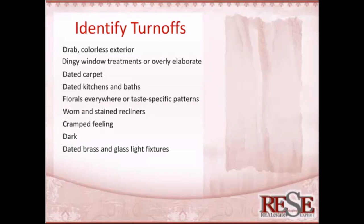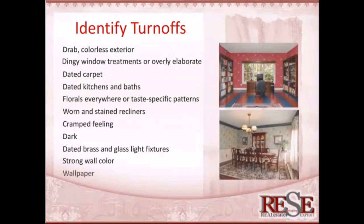It's another turnoff. If you walk in and you see dated 1980s brass and glass light fixtures all over, that turns off buyers. Very strong wall color and very personal taste colors can turn off buyers. And you learned in your last session that 85% of the buyers don't want to do any work, not even painting. Wallpaper is a big turnoff, and that's a big sticky point. If you're in an area where wallpaper's been used a lot, it's tough to get the seller to address it, and the buyers don't want to address it either. So a lot of listings that linger have wallpaper in them.